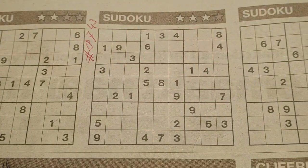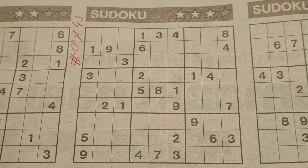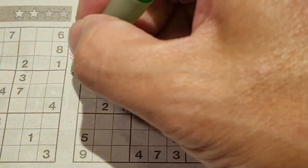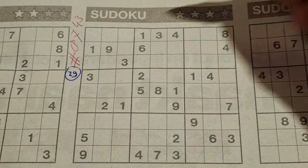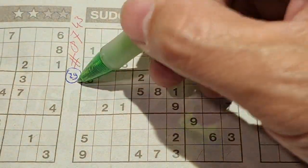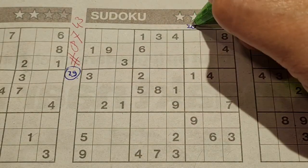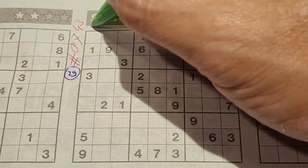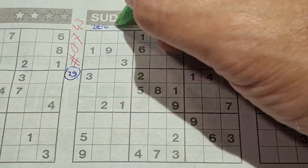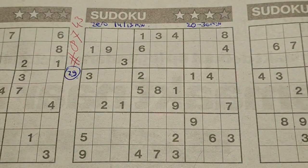Before I start, I always count the printed digits. Wow. This one has a lot. 29. Shocking. That's a lot. Usually the 3 stars puzzle has 25 printed digits. Usually the 3 stars puzzle, I need 20 to 30 minutes. Well, I don't think it's a 3 stars. Should be a 0 stars. For a 0 stars puzzle, I need 14, maybe 30 minutes to solve. So let's get started.